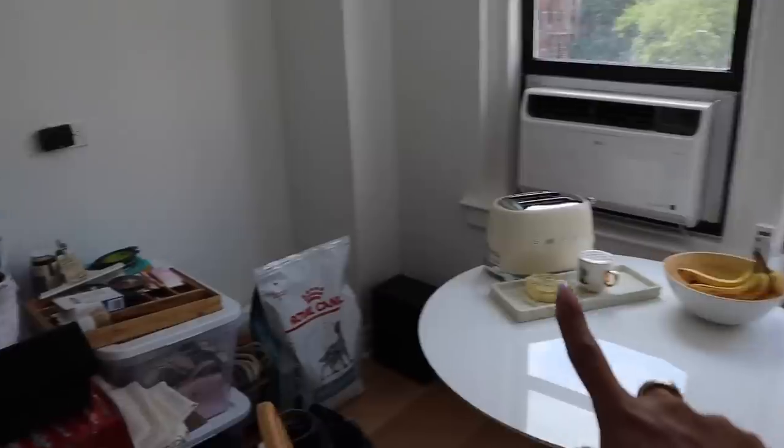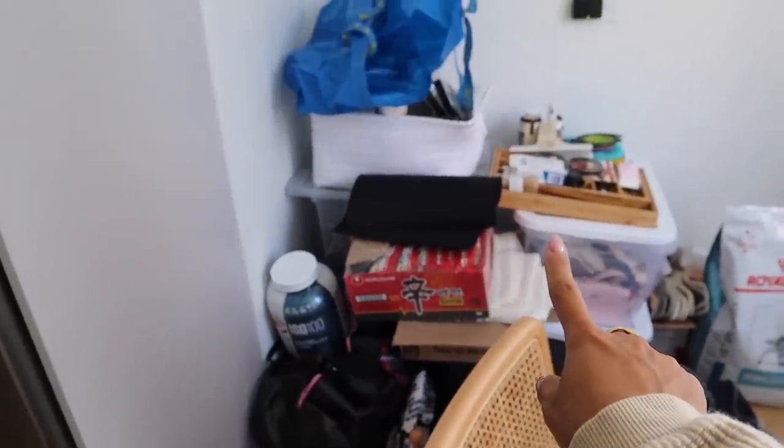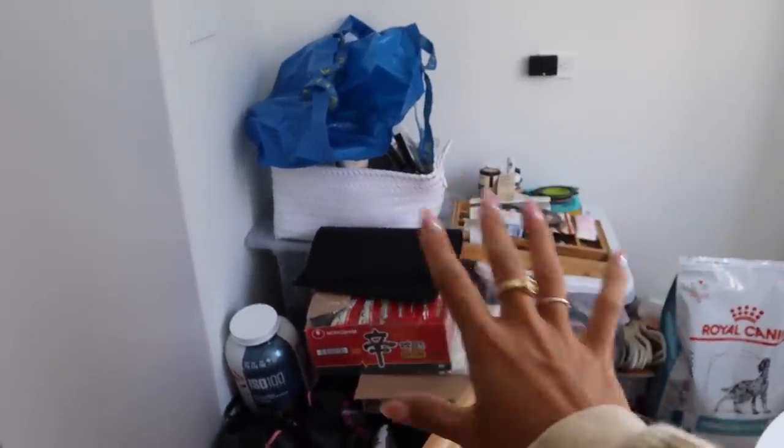They're like little berries. And here's the reality of things. This is a mess. We still need to figure this out. We just ordered a little kitchen bar cart kind of thing, so hopefully we can add a lot of this mess on that.